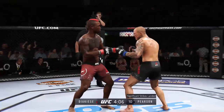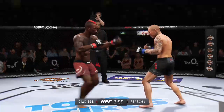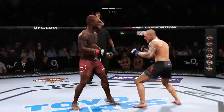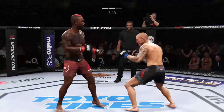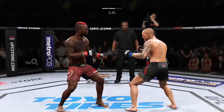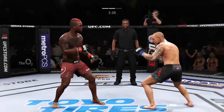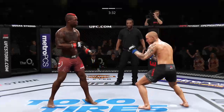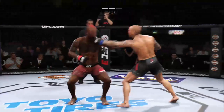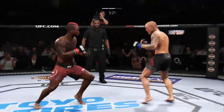Good punch. Just misses there with the left. And he lands a kick to the leg now. Pretty good work on the feet tonight by Pearson. Oh, significant strike attempt there, but a huge block. He got tagged there. Pearson's lower jaw is extremely swollen now.